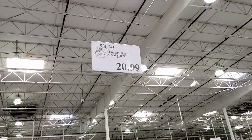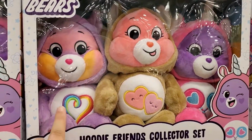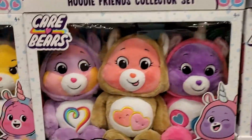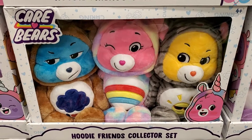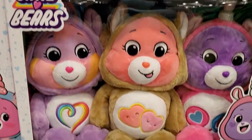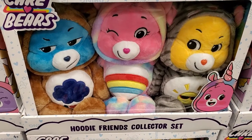And over here we have the Care Bears. Then we have this. And this should be two. And this one. They are $20.99. They're super cute. See, they have two models. I'm gonna get them too.